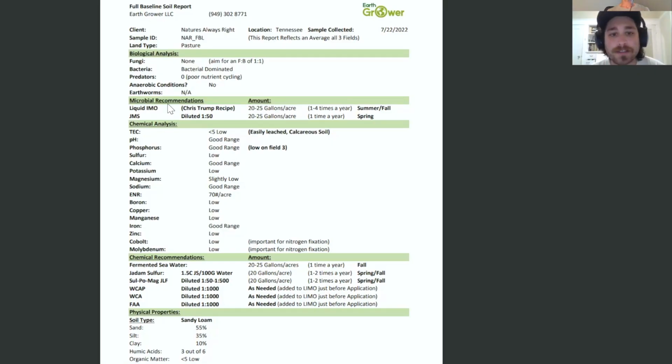Then we come into recommendations, and I start with microbial, right? So in terms of what I think this could use in terms of improvement, liquid IMO is going to be very helpful in improving this system, because when we add liquid IMO, and liquid IMO is made from IMO 4 generally, right? It contains not only fungal spores, some fungal hyphae, it's going to contain some of those predators, and if you made really great IMO 4, it should, right? And so applying that at 20 to 25 gallons an acre, 1 to 4 times a year, and usually doing this in summer or fall, right?